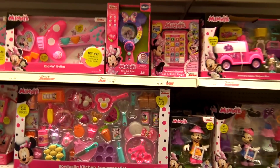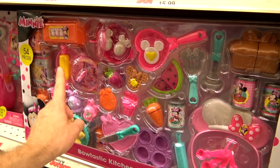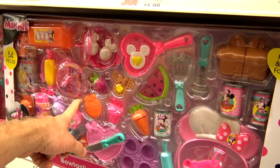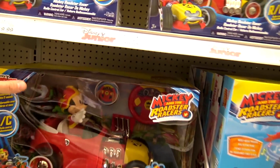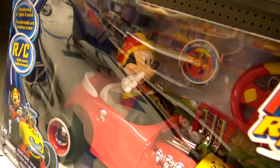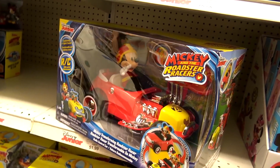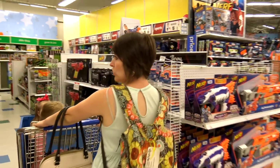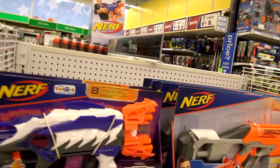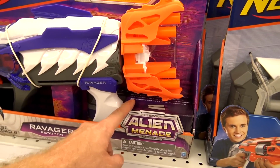Hey, look at this. We've probably found the world's messiest toy. This would be littered everywhere. 54 pieces all over your floor. Look at this Mickey Hot Rod. That's new. All new Mickey Hot Rod. Nerf. Alien Menace. This is a new Nerf series.